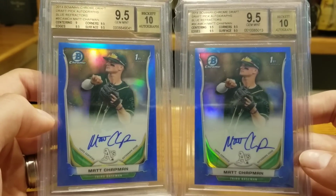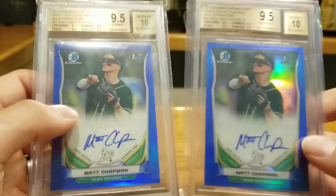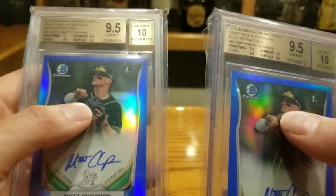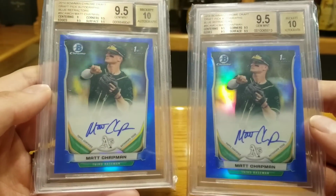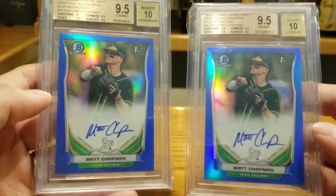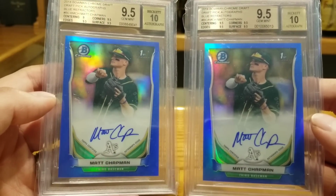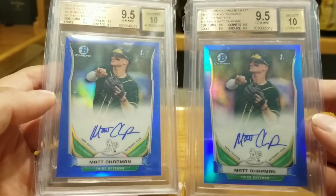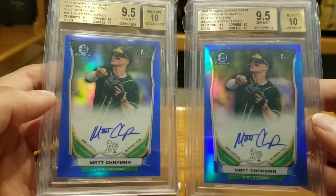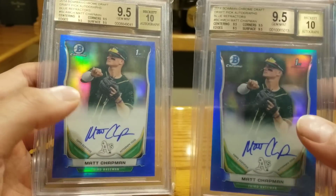So the green refractor is typically not as sought after, but because the green matches the uniform... And by the way, the green is numbered to 99 in most cases, and that's the one I'm referring to. And blue is usually 150. So even though the green's more rare per se, the blue typically goes for more money. And that's almost always the case unless the green matches the jersey, which it would.